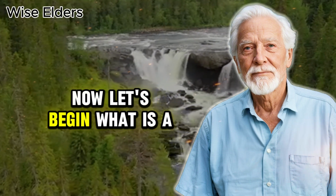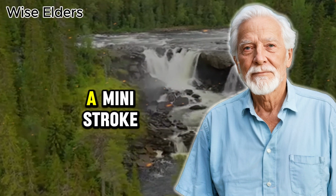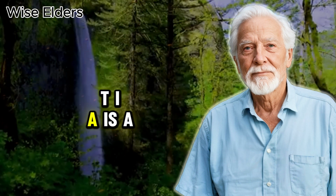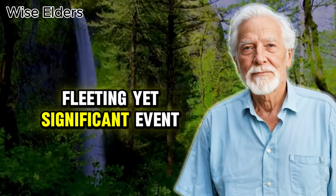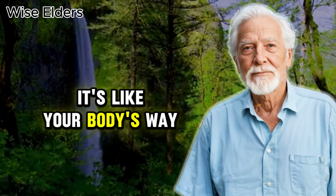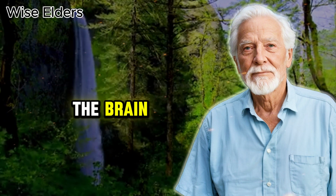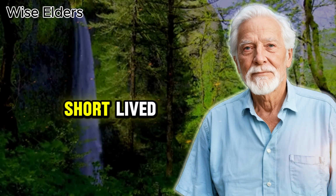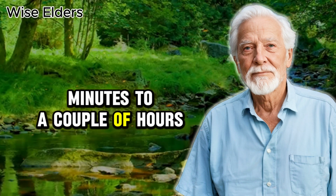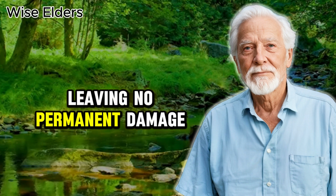Now, let's begin. What is a mini-stroke, TIA? A mini-stroke, medically referred to as a transient ischemic attack, TIA, is a fleeting, yet significant event where blood flow to the brain is briefly interrupted. It's like your body's way of sounding an alarm. A temporary blockage restricts oxygen to the brain, but the effects are usually short-lived. These episodes typically last anywhere from a few minutes to a couple of hours, and the symptoms often resolve on their own, leaving no permanent damage.